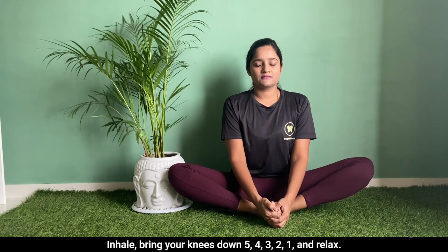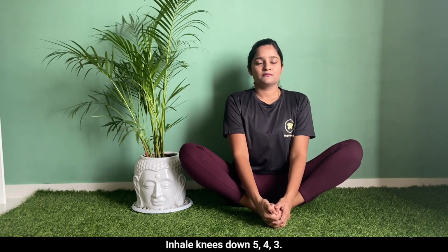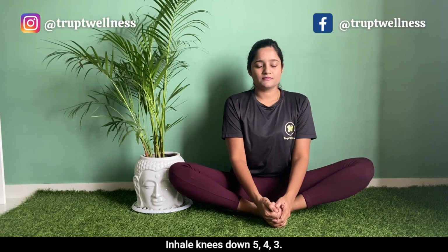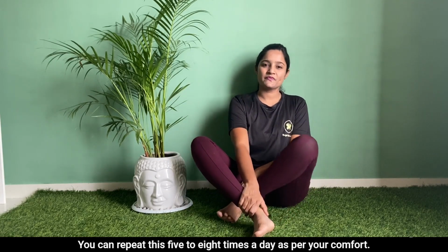5, 4, 3, 2, 1 and relax. Inhale. Knees down. 5, 4, 3, 2, 1. Relax. You can repeat this 5 to 8 times a day as per your comfort.